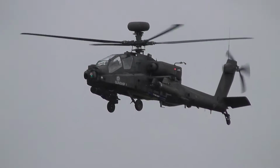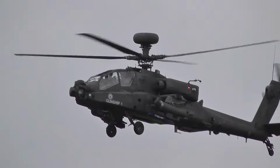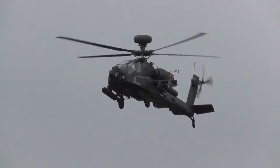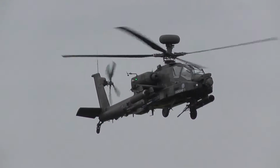Located under the nose of the aircraft is the 30mm cannon. This fires 10 rounds a second out to distances over 4 kilometers. The pilot will monitor it over their right side, which they can use to aim and fire the gun.